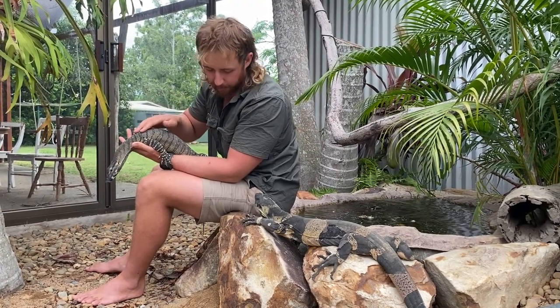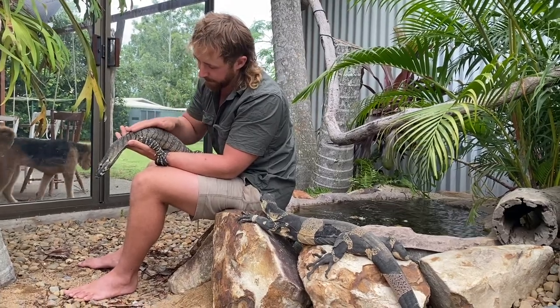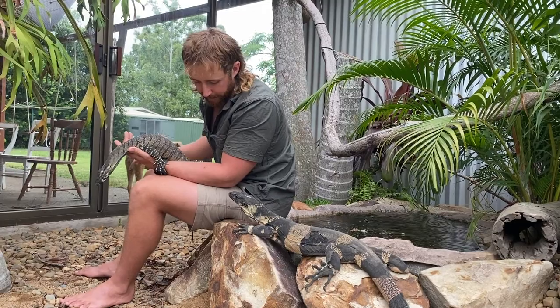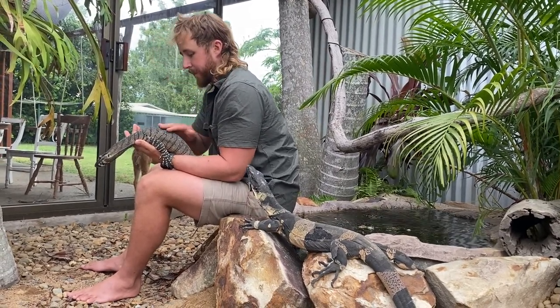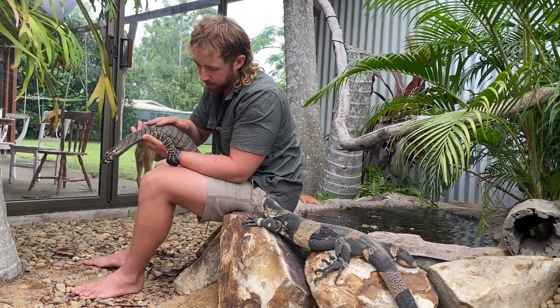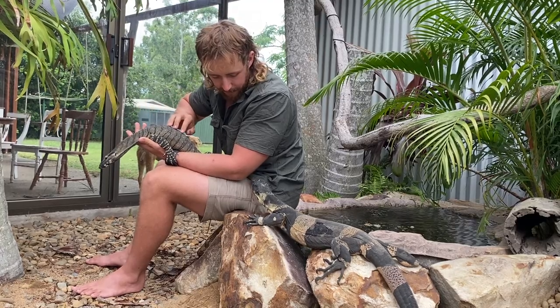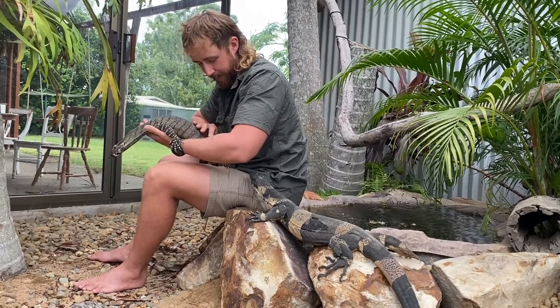This girl here is 5, he's about 7. So these two here are extremely relaxed and chilled. We can do this with both of these guys. But yeah, the younger juvenile is a little bit flighty still, but we'll work her way up. I think she's still a little bit flighty from these guys as well. She actually hides quite a lot, so as time goes by, she'll gradually get a little bit more confident.